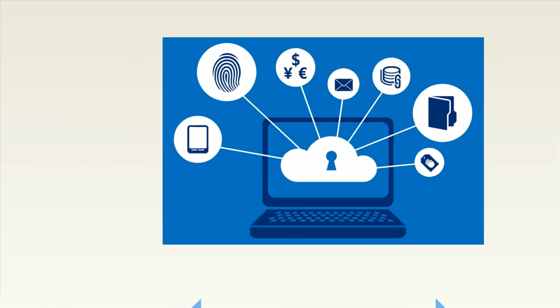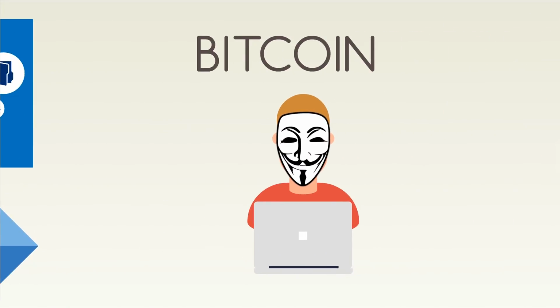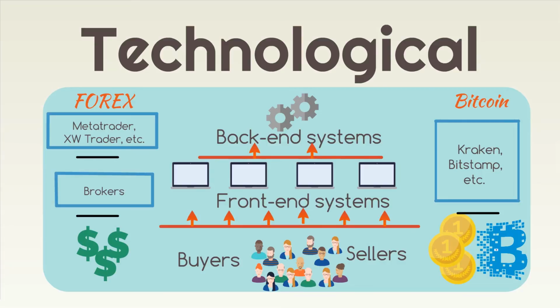As forex trading is heavily regulated, you need to register with a personal account. However, many Bitcoin trading platforms do not require personalized accounts, and the whole trading can be done anonymously. This benefits people looking for privacy on the internet, but unfortunately also enables criminals to prosper on the dark web. It is important to understand the technology behind electronic markets to differentiate their environments.